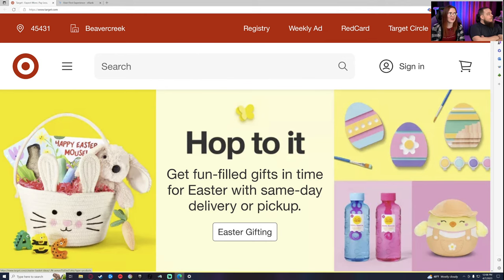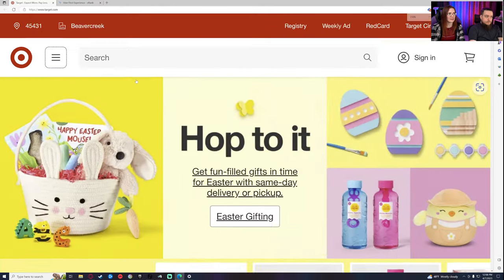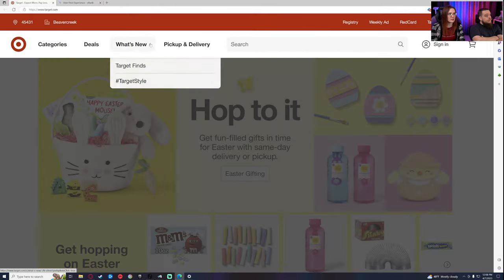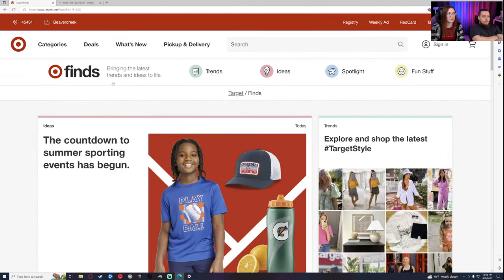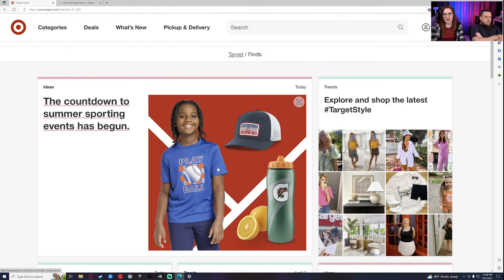Okay. All right, so when you get to Target.com, you'll need to zoom it out. What you want to do is go into what's new, and you're going to go into Target Finds. You can also just type in target.com/finds. Oh, look, they've got a new one. So from here, what you can do is look at these little areas that they have created. They almost put together their own little collections. But again, don't just look at what's for sale in these collections, right? Look at the colors. Look at the overarching trends. So we'll go ahead and pop this one open because it wasn't here yesterday.